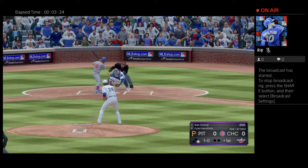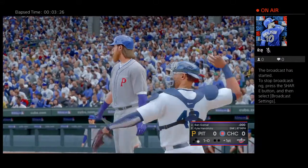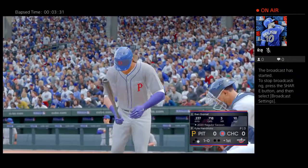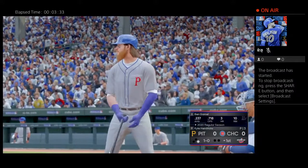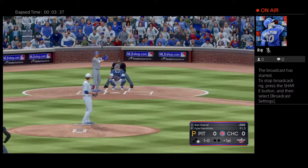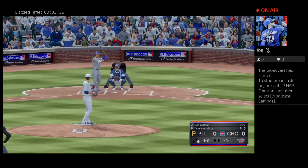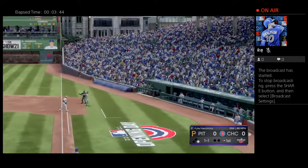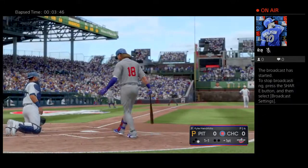That'll bring up Ben Gamble. 1-0. As he'll watch a sinker here that misses. It's ball one. Hayes on at first. Nobody out. Can't sit back long enough, and the count evens up at 1-1.